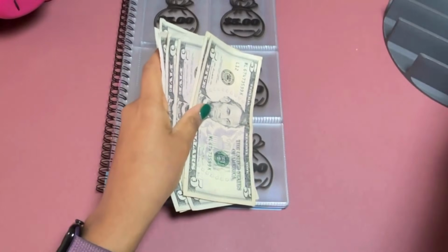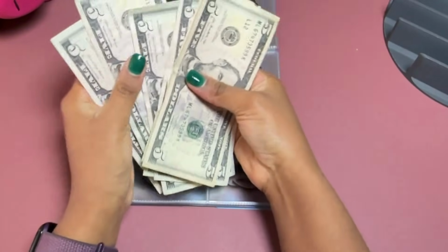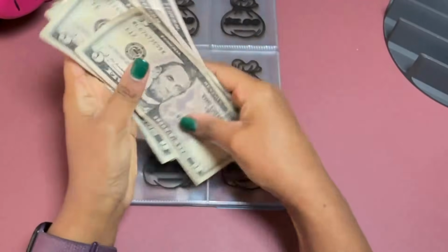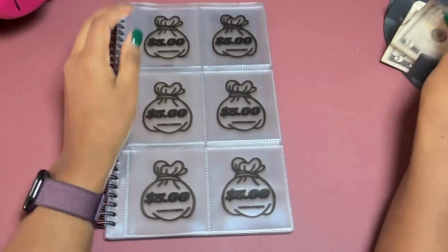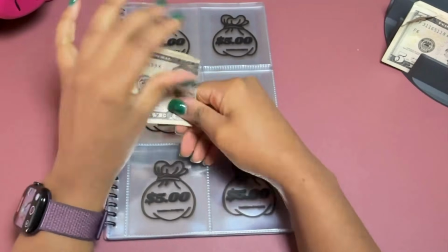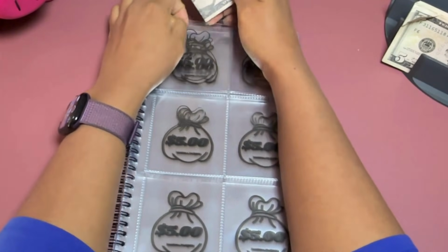Let's make sure I didn't leave any back here. I've just been hiding them back here behind my placeholder. So I have 5, 10, 15, 20, 25, 30, 35 dollars in 5s. Okay, so let's go ahead and get started. Okay, and so let me share with you all why I decided to go ahead and shoot this video.